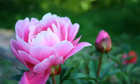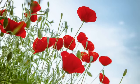And then we have poppies. These red ones are poppies. Again, I think this would be a great one for a fairy outfit because the petals are super colorful and they can make a dress outfit. These can be used to bring fairies into your dreams. So if you want fairies in your dreams, maybe you plant some of these in your fairy garden.